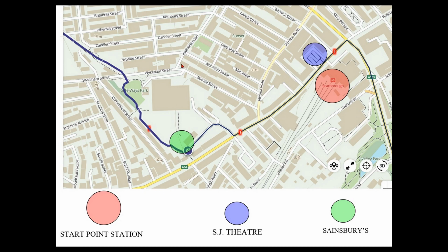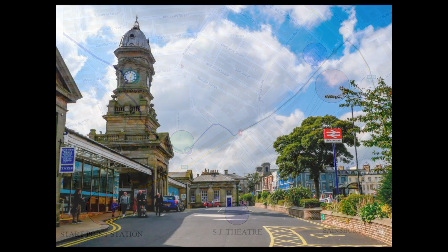Okay, so we're starting at the railway station, and if you've got your back to the station, the sea would be on your right hand side, right down into the beach. You'll see the Stephen Joseph Theatre across, and you're going to go left along that road. You'll see it on the photographs in a minute, and then you're going to go into Sainsbury's car park.